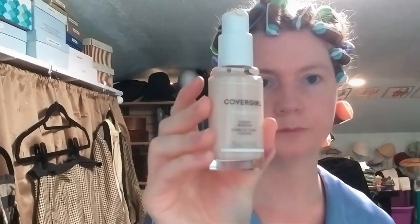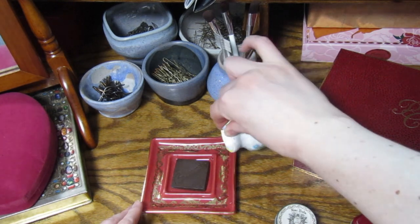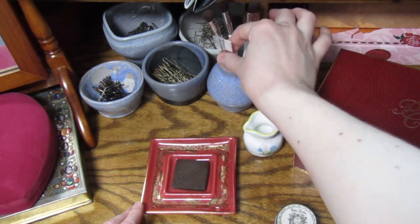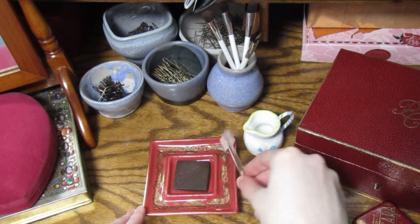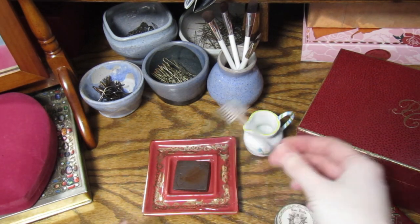This is just CoverGirl True Blend. And a little bit of powder, also CoverGirl True Blend. Now I'm going to use my Besame Cake Mascara in brown for my eyebrows. It looks a lot better in my mirror than it does on the camera. You'll just have to trust me.